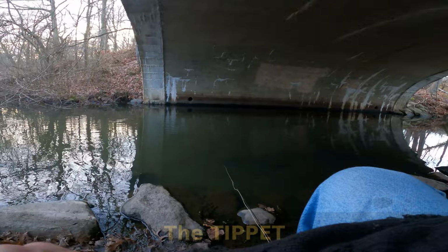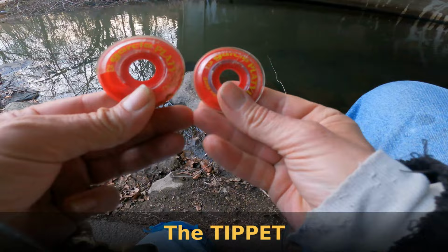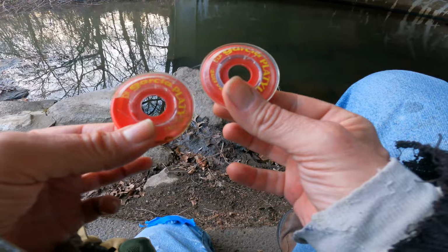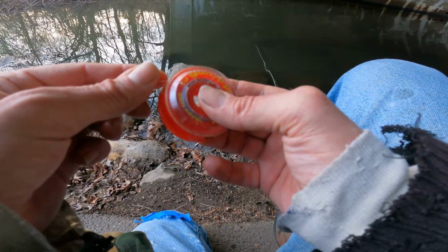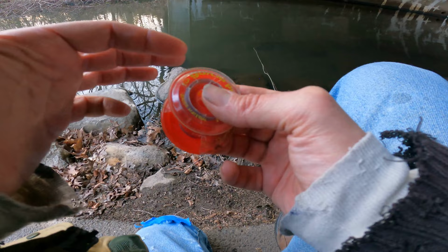But real quick talk, and again, in the video I'm not going into detail, but that is your leader. You put your tippet in front of your leader. It's just a monofilament line to either extend your leader or use with the correct fly. I'm just showing you what it is. You can look for further detail.